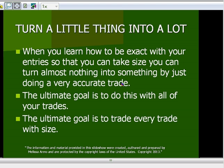All right. So it's really about turning a little thing into a lot. When you learn how to be exact with your entries so that you can take size, you can turn almost nothing into something by just doing a very accurate trade. I'm going to show you another good example here in a minute. The ultimate goal is to do this with all of your trades, and the ultimate goal is to trade every trade with size. The ultimate goal is to trade every trade with accuracy. The ultimate goal is to trade every trade with quality.